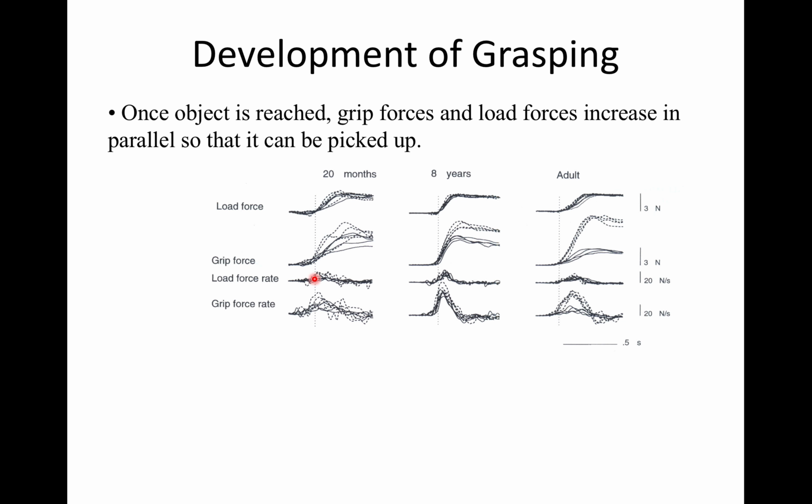What you tend to see is variability in younger children in the load force and the grip force. That variability decreases with age, and by adulthood you tend to see very much the scaling depending on object size and object mass as well. At 20 months you see very little scaling in terms of object mass, and then by adulthood this scaling you can see very clearly here.